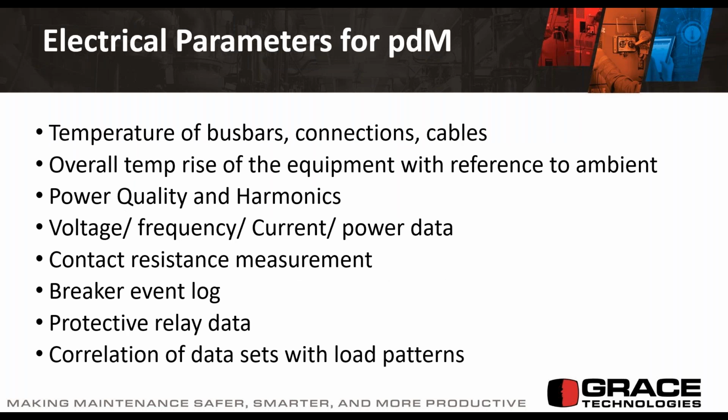So, some of the common electrical parameters for predictive maintenance. In PdM, predictive maintenance, there is the temperature of bus bars, connections, and cables. I think most people do thermography programs, or some use wireless sensors and hotspot monitors. That is one example where you can monitor the temperature anomalies. You can see the overall temperature rise of the equipment with reference to the ambient.